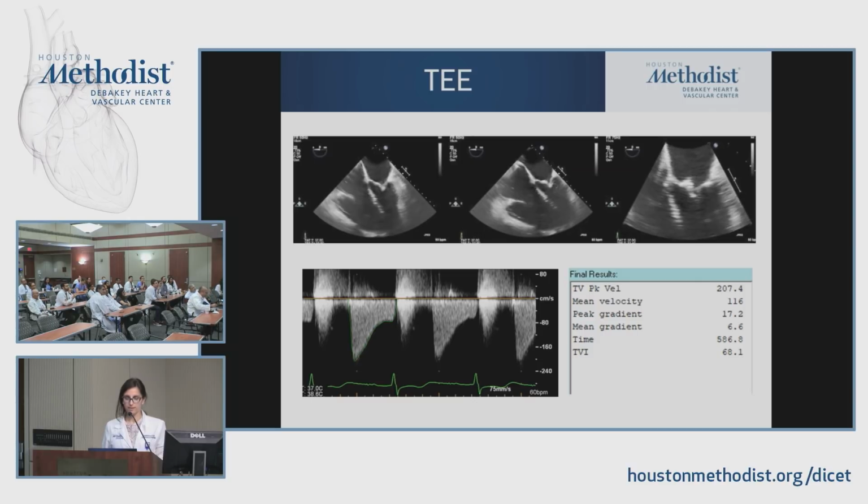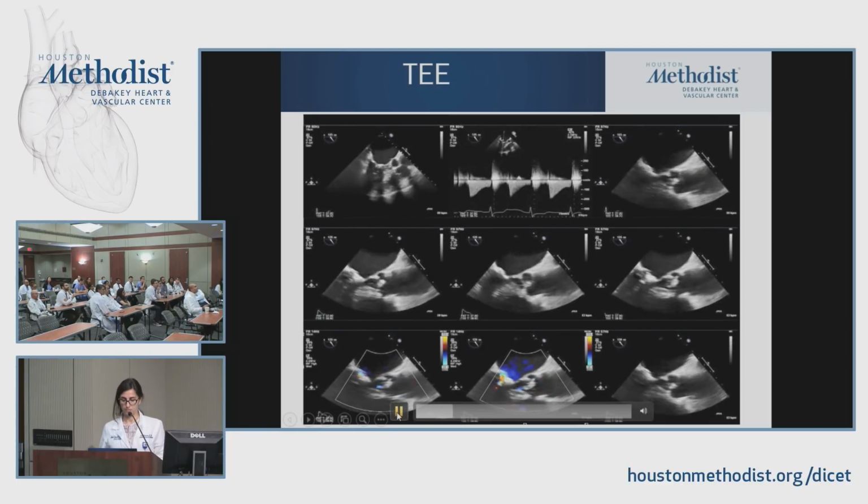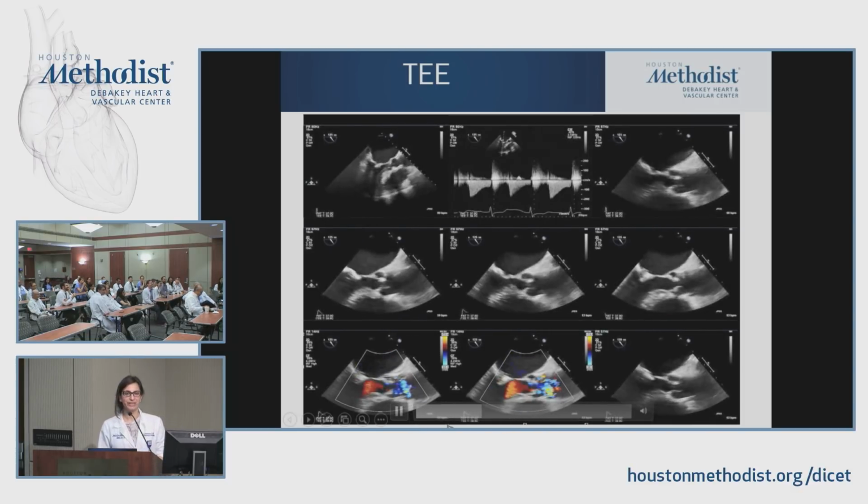We'll get there. Okay, so the TVI gradients are quite elevated, suggestive of significant MS. The gradient here might give you the false impression that the MS is not as significant because of the relative bradycardia. Okay. But the TVI being 68 suggests significant MS, I think. Again, more views. How does the aortic valve look?